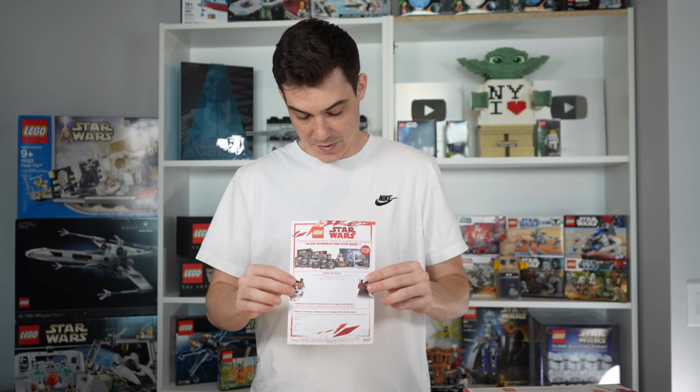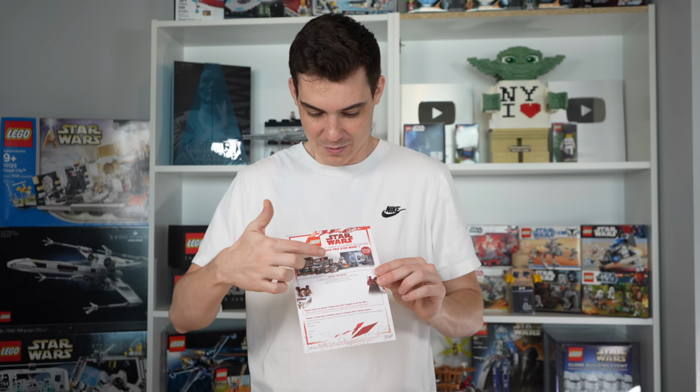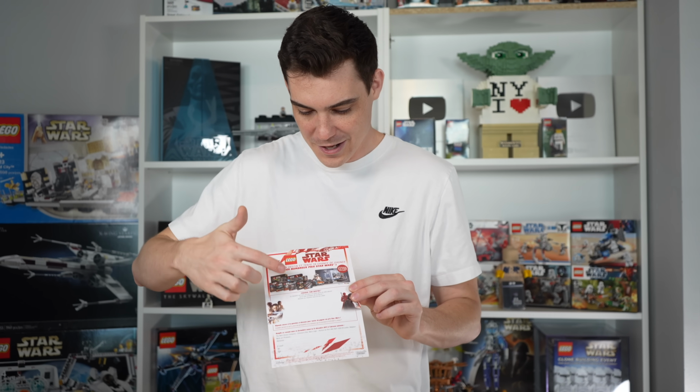So I was gonna try to translate this on my phone, but the one translator app I had said Dutch is not a supported language. So I'm assuming, because it just looks like it is, you would win all of the stuff here by filling this out and sending it into them, and then it's some sort of sweepstakes.